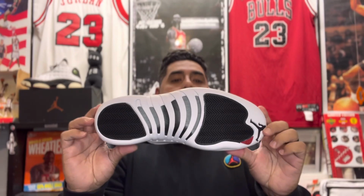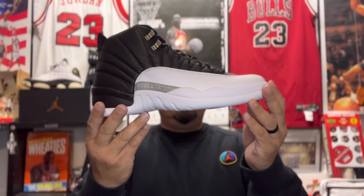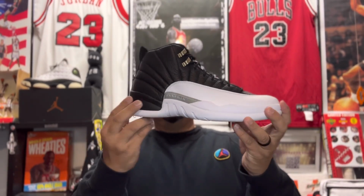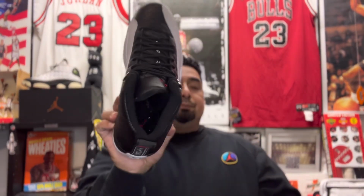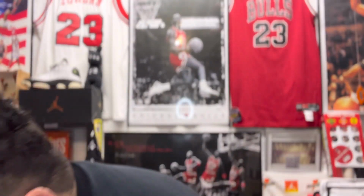So yeah, I haven't worn these yet. I think these are the 2022 release, I would say. I don't know, I can't remember at this point. So many releases, so many years. These are DS.